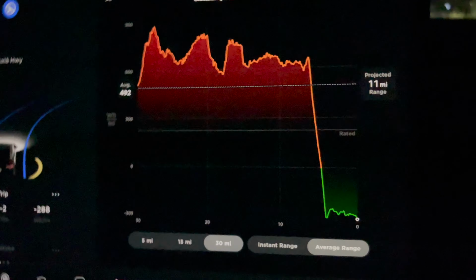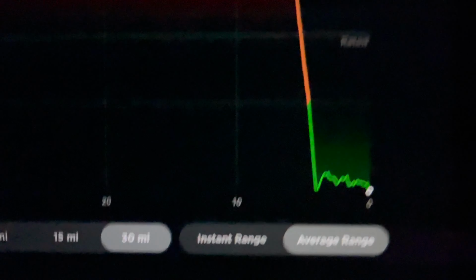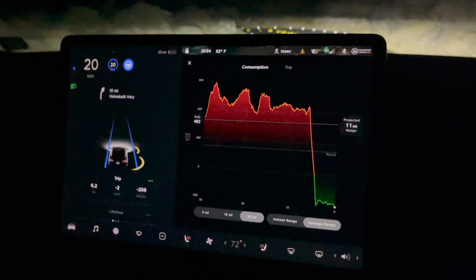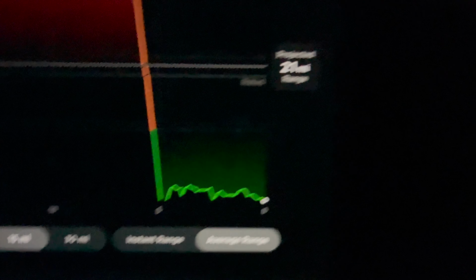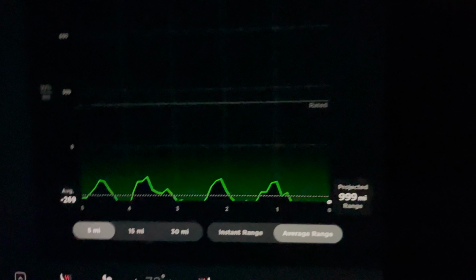So that was us going up the hill versus us going down the hill. Yeah, so if we did the last 30 miles like we're doing right now, we'd have 11 miles left at the end of our journey. But if you go down to 15 miles, we'd have 21. And if you go to 5, we've gone more than 5 miles going downhill.